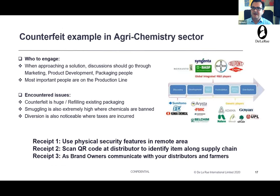Obviously, it's much easier and more comfortable when you know the network. I took the example here of the agri-chemistry sector, which is one of the verticals where we have a massive presence as well. It's very interesting because how can a farmer in a remote area of the world check whether a product is genuine or fake from all those 10, 20 market leaders? And you know that insecticides and pesticides have usually been counterfeited.